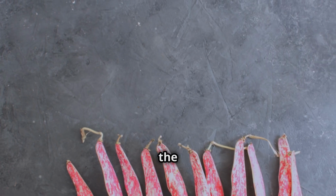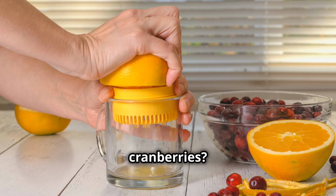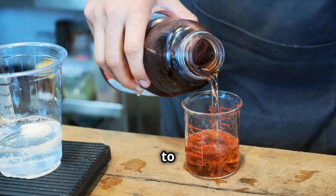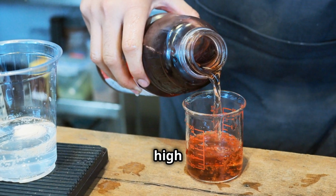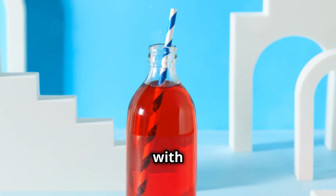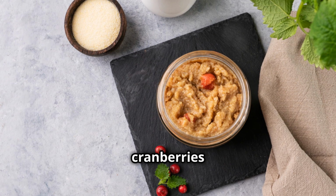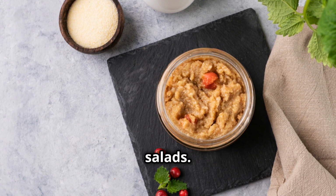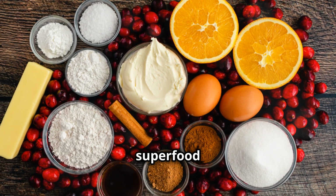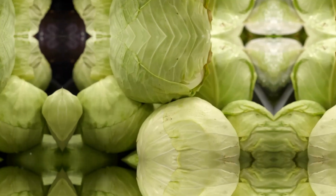So how can you enjoy the amazing benefits of cranberries? Well, you can enjoy them fresh, dried, or as juice. However, it's important to note that cranberry juice is often high in sugar, so it's best to choose unsweetened varieties or dilute it with water. You can also add cranberries to your smoothies, yogurt, oatmeal, or salads. Get creative and find ways to incorporate this kidney-friendly superfood into your diet regularly.